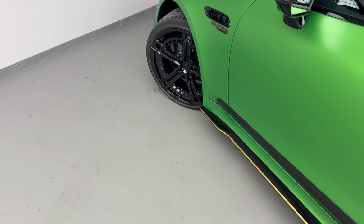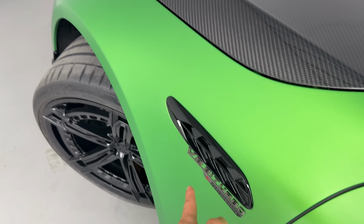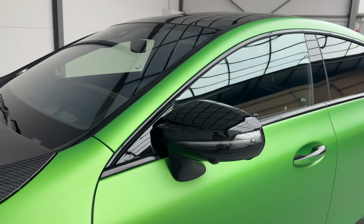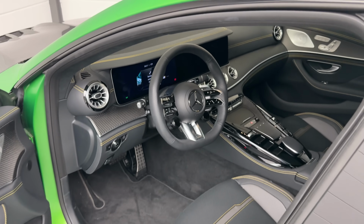If you just need minor touches to your car, all you have to add are these side fins here and the additional side mirror cups. Let me just show you from the front. This is how they look. It's way sportier than the stock version. Anyways, let's get on and let's talk about the inside.